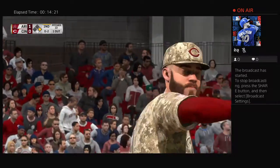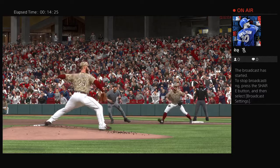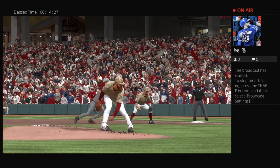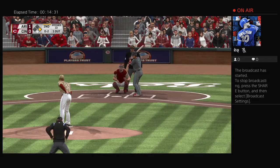Clearly trying to control the running game with the slide step here. Yeah, that's a good way of trying to control the running game, Matt. The problem with it, though, it has a tendency to throw your command off because you're worrying about that runner on base.